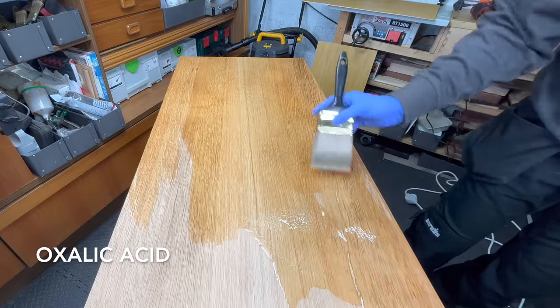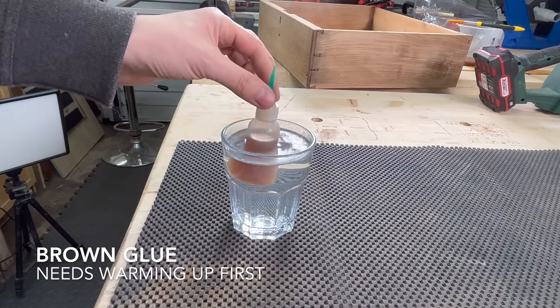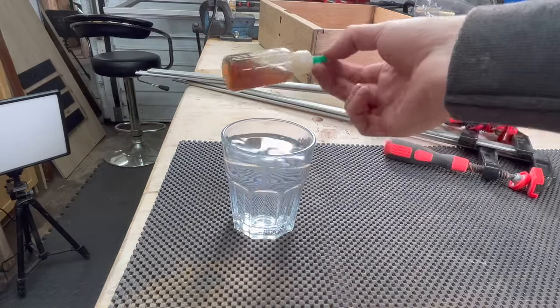I applied some oxalic acid to the top of the dresser because there was a big stain, and I warmed up some brown glue to re-glue all the joints on the drawers because they were loose.